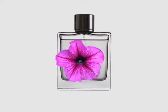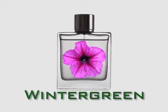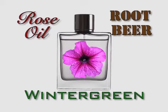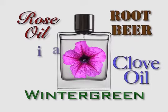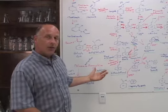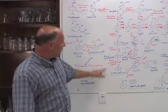In this case, it's a mixture of chemicals such as methyl salicylate, which is wintergreen, phenylethanol, which is rose oil that smells very rich, things like methyl benzoate, which smells like root beer, other compounds such as isoeugenol, which is clove oil, and vanillin, which is very sweet smelling. All of these different chemicals are different components of the petunia perfume. And these are also components of many other flowers that have fragrance as well.